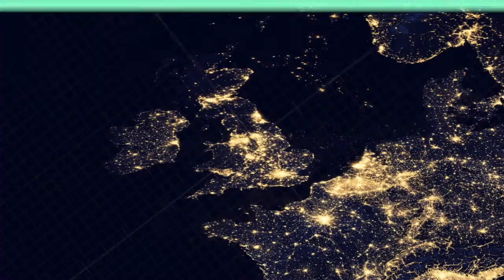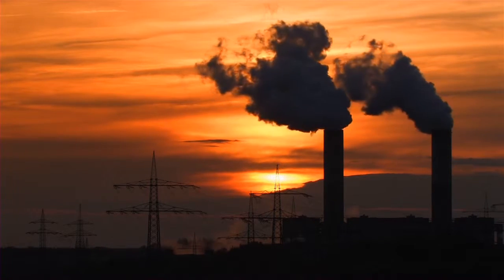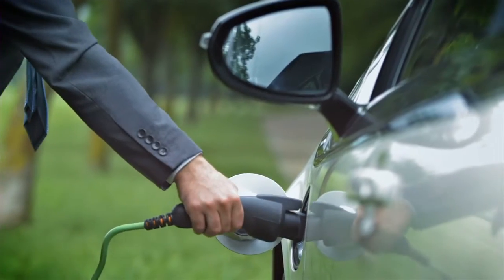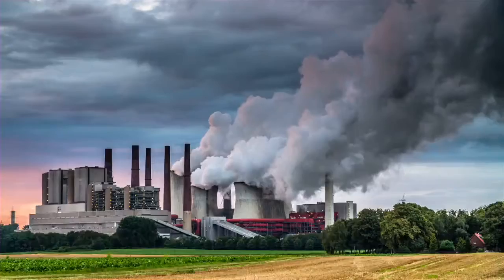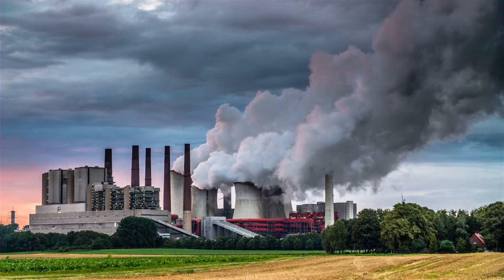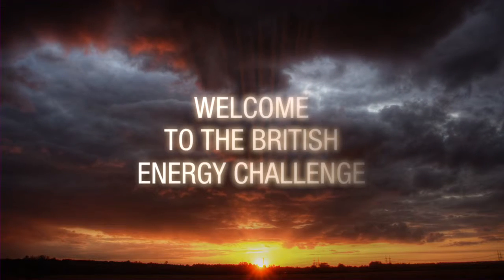It's decision time in the UK. The energy that has powered us until now is no longer sustainable. Wide-ranging change needs to happen. But before considering what action should be taken, we need to understand where energy comes from, known as supply. Welcome to the British Energy Challenge.